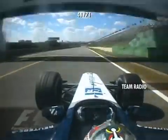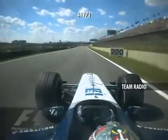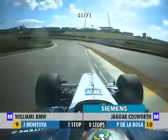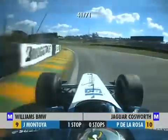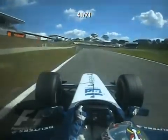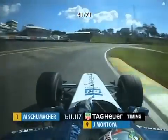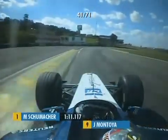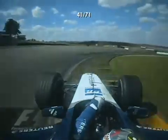Good job. You can make P3. So he's being told by race engineer Tony Ross that he could get up to position 3. Well, that won't satisfy Montoya. He's out to win this race. There's no doubt about that. He will be fuming, but at the moment he's trying to control that aggression that he must feel after what happened on the first race, and he's just got to concentrate on the job of driving the car as efficiently as possible.